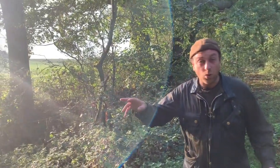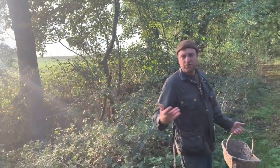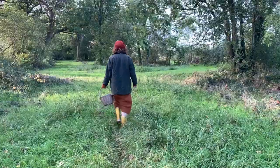So this is a very old road behind the farm that's still called Crow Lane for obvious reasons, but Crow Road also means the road of the dead, which is interesting when we're talking about mushrooms.